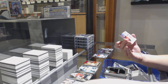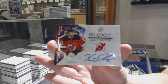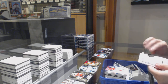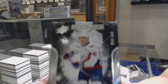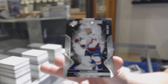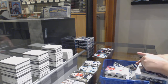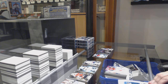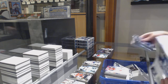We've got a Super Scripts auto, Kyle Palmieri, not numbered. And we've got a rookie numbered 144 of 349, Martin Fairberry, for the number 4 spot. This one feels like that. I know it doesn't really make sense, but it does. Because the packs are all funky.